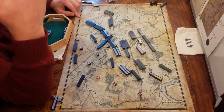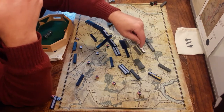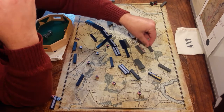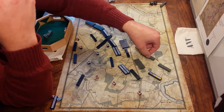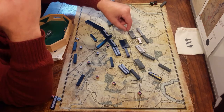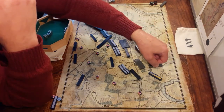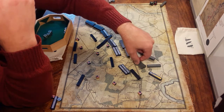Second Corps. Ewell rallies. This detachment hangs on there. This detachment hangs there so that the artillery cannot get flanked.